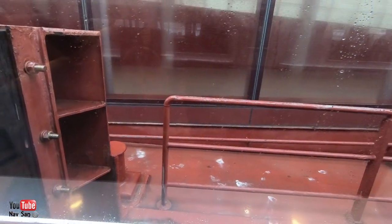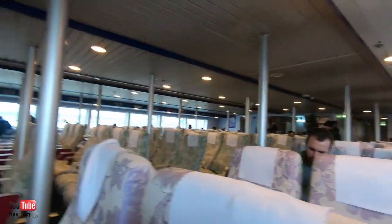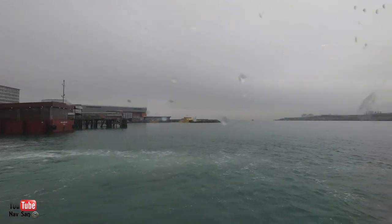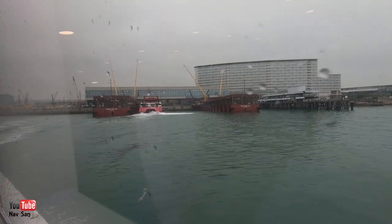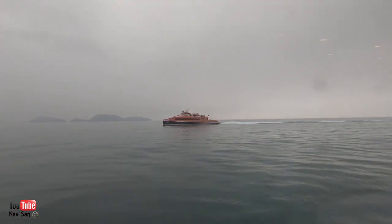I think I will sit here by the window. The sea can get a bit rough, so if you do get seasick, I would take something before you get on the ferry. Today was quite a calm day, so it wasn't too bad, but I've been on ferries where I felt sick, and I don't normally suffer from seasickness. There's also staff there who can help you with anything that you need. There is also Wi-Fi on the ferry, but it's very slow. So just sit back and enjoy the ferry ride.